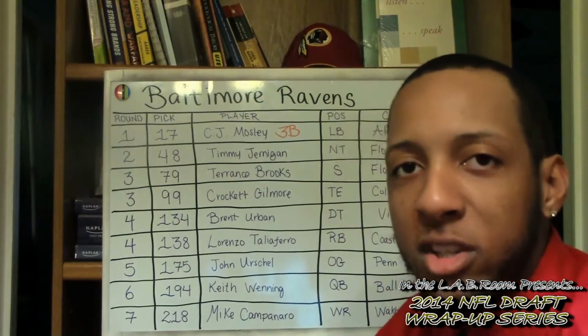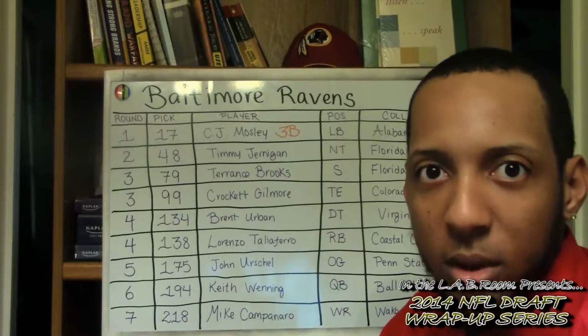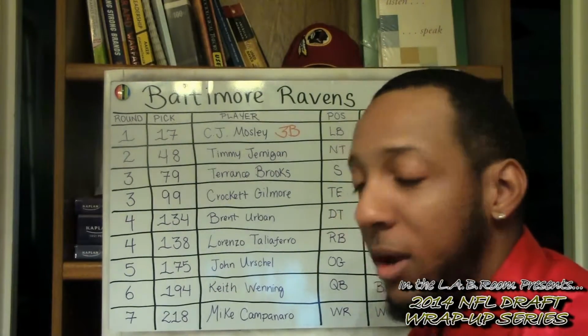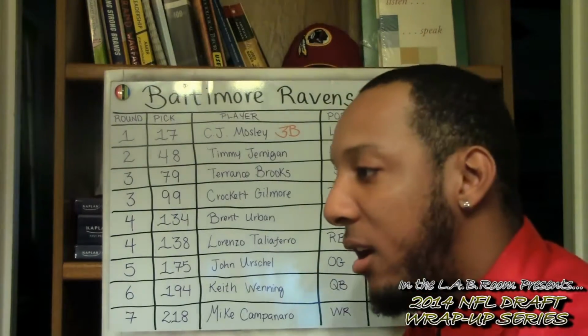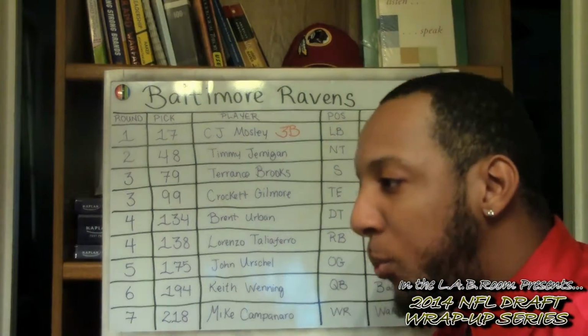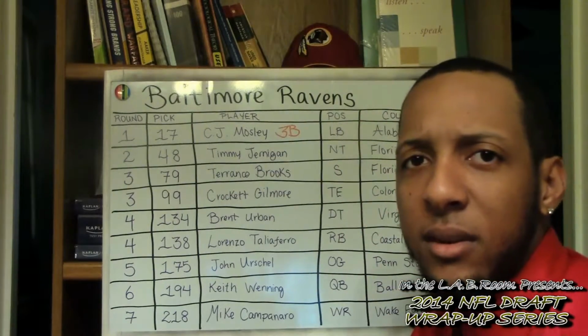And I think those are going to be the attributes that make this guy special at the next level in the National Football League for this Baltimore Ravens team. And I think he'll fit perfectly next to a guy like Haloti Ngata on this defense. And you pair him up with a guy like that, you continue to build this defensive line.